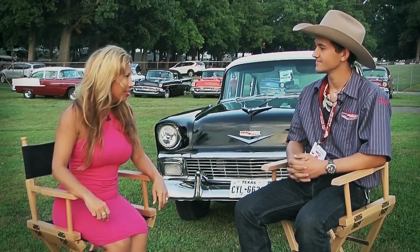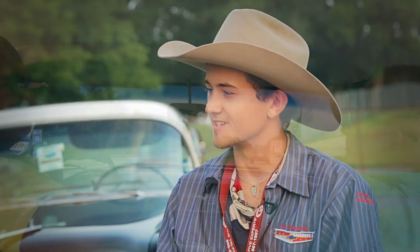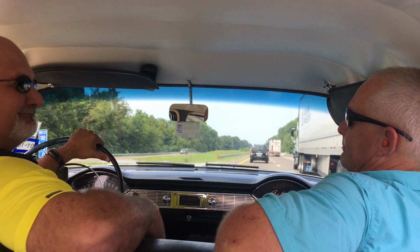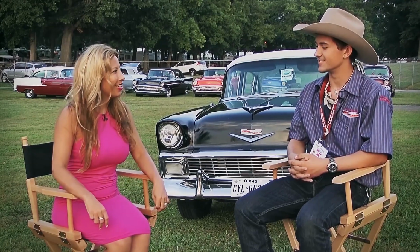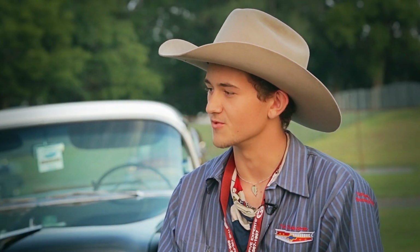So I heard your dad is into Chevys too. Is that how you got into them? That's exactly how I got into them. Actually, my father has my great-grandfather's 66 Chevy pickup, and we'll be restoring it this year to have it done for its 50th reunion. Oh, very neat. And that's how I got into it. I've been doing it since I was a little kid. He had me help him rebuild the engine in it.